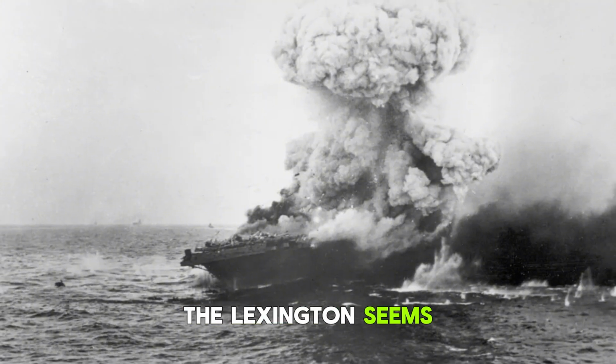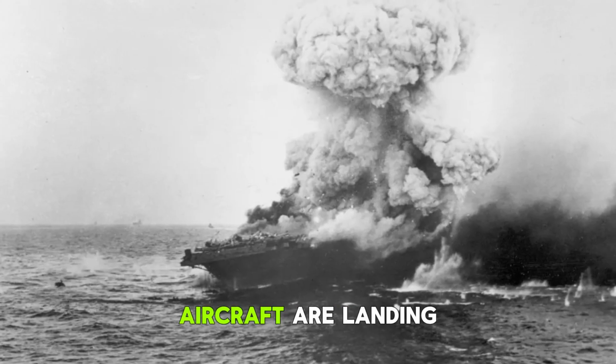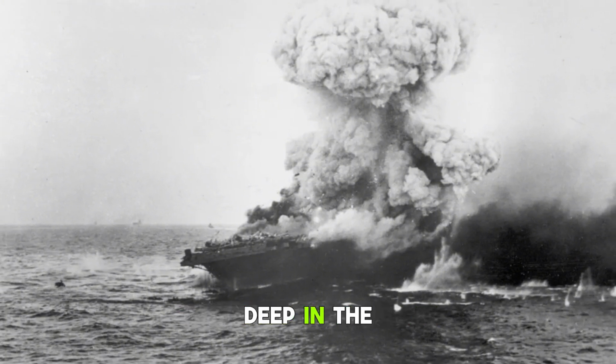The Lexington seems to be recovering. By noon, the fires are under control. The list has been corrected. The flight deck is operational. Aircraft are landing. Captain Sherman is cautiously optimistic. The damage is serious, but the ship will make it. Then, at 12:47, there's an explosion deep in the ship.